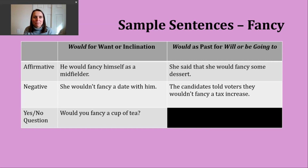An example: She said that she would fancy some dessert. Okay. So again, this goes back to that want sort of situation. She's communicating, yes, I will eat dessert in the future. But because we're saying she said, I'm relaying a past event, something that was said in the past, but it's about the future. That's why I'm using would.